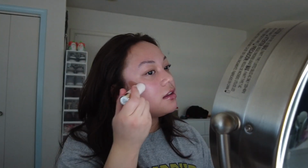I'll try that trick where you do your bronzer, blush, and highlighter first, and then you go in with your concealer. I've been loving Rare Beauty a lot lately. Also, Team Selena. I'm just kidding, you guys. Maybe not. Look how smooth it blends out.